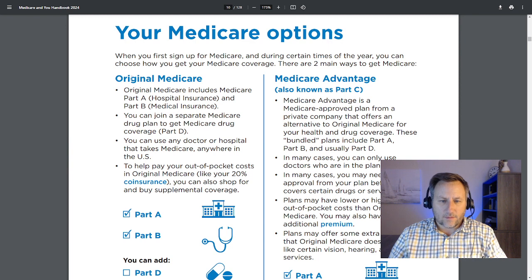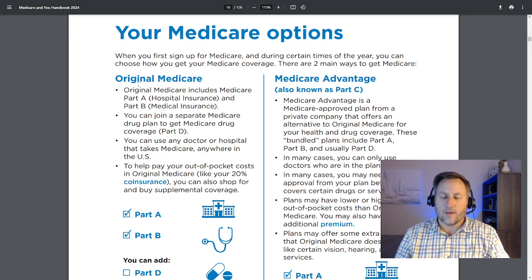So, first of all, we have what's called Original Medicare. This is the government side of Medicare. It has Part A, which is hospital insurance, and Part B, which is medical or outpatient services. And so, no matter what plan you choose, you have to have Original Medicare. Whether you choose a supplement or you choose an Advantage plan, which is what we're going to talk about in a minute, you're always going to have your own unique benefit from A and B. You'll actually get a little red, white, and blue card.